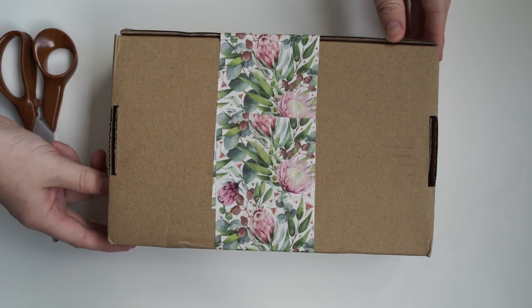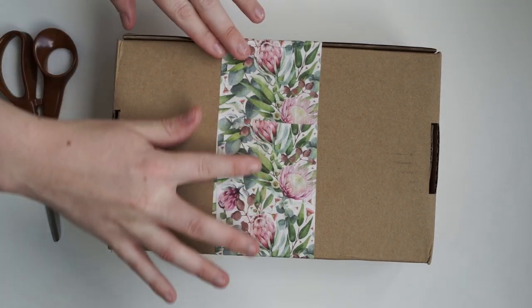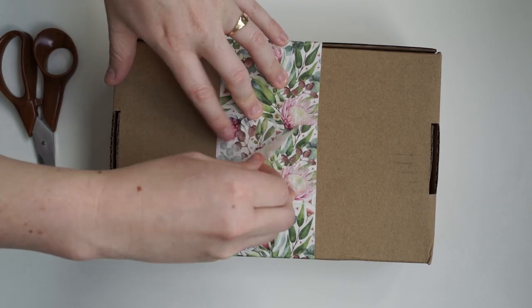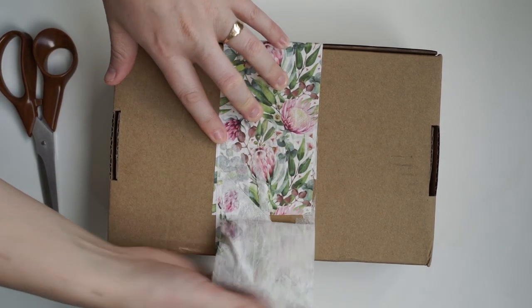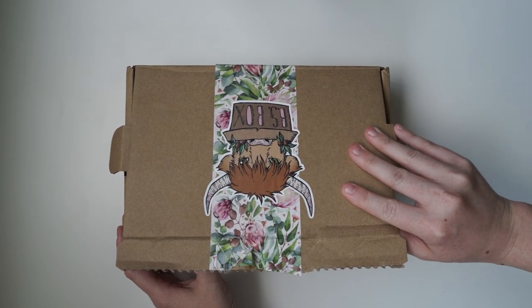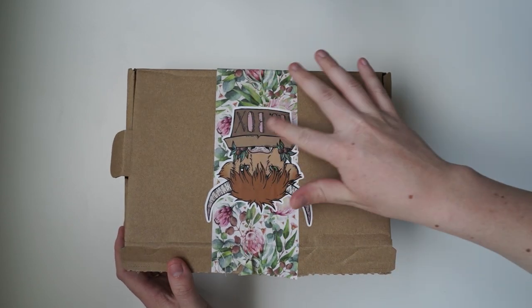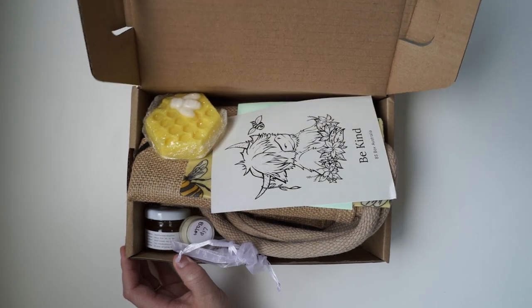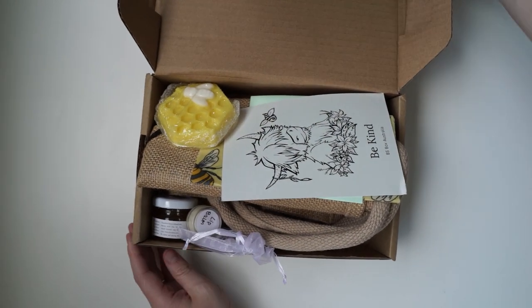Alrighty, so at the top, we've got this beautiful floral tape. I'm so intrigued. Alrighty, so my battery just died, so we're back. I'm just about to open it. And what do you guys think BS stands for? So it's a BS box. Oh my goodness. What do we have?